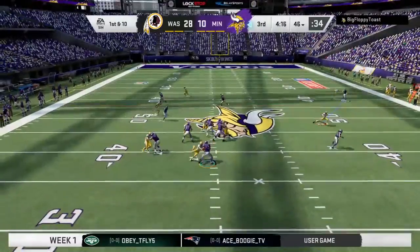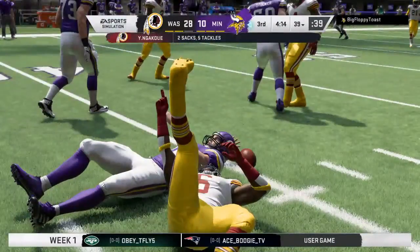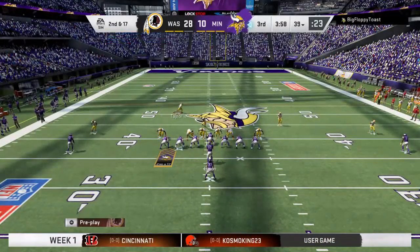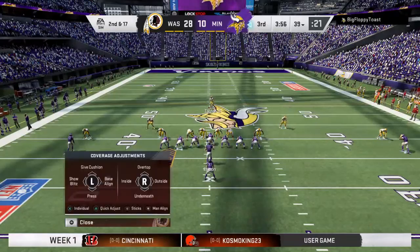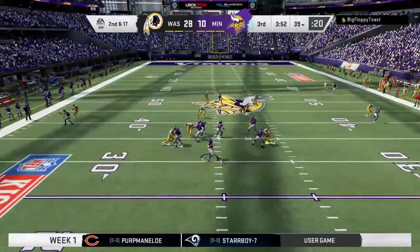On 1st and 10, Eason. Blitz coming, and down he goes. Yannick Ngakoue picks up his second sack of the afternoon. Don't need it all back at once, but you figure they're going to need something here. 17 yards to go on 2nd down.